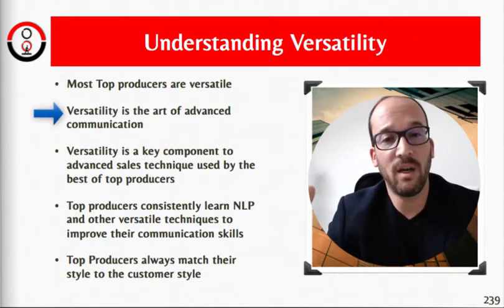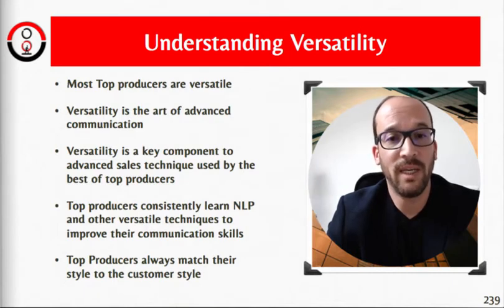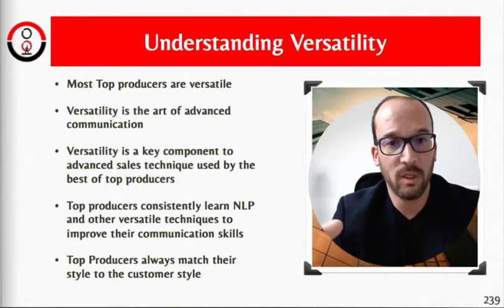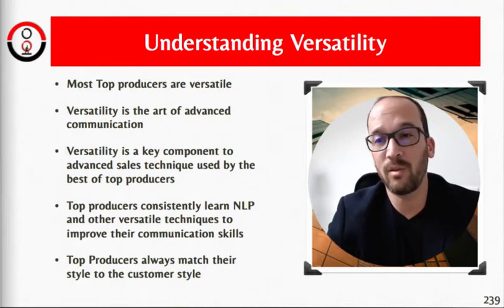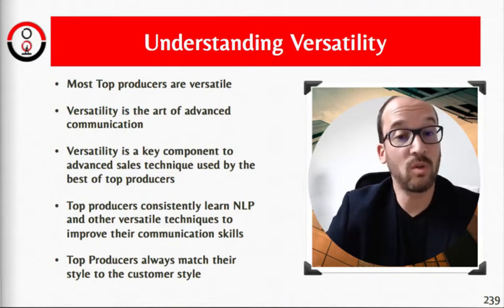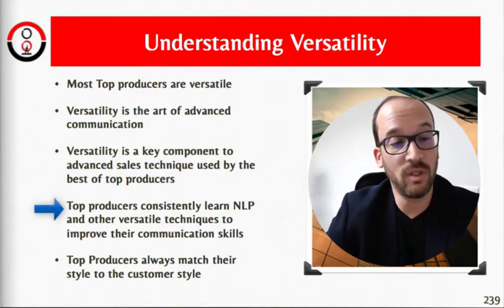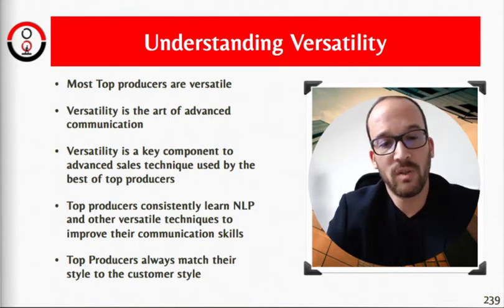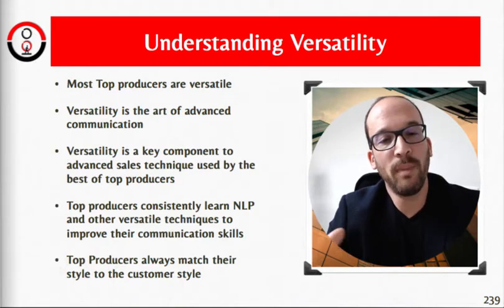Okay, versatility is the art of advanced communication. It allows you to maneuver between different personality styles. So it's also a key component of the advanced sales techniques used by the best top producers. Top producers consistently learn NLP, which is neuro-linguistic programming, that helps you understand and also improves your communication skills. Top producers always match their style to the customer's style.